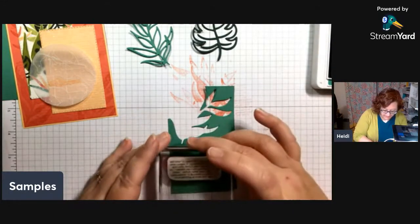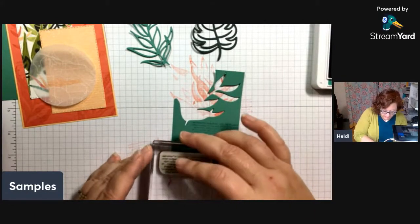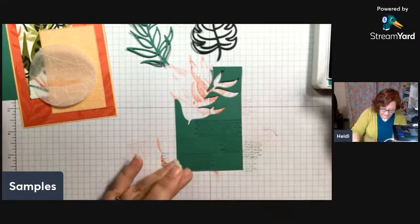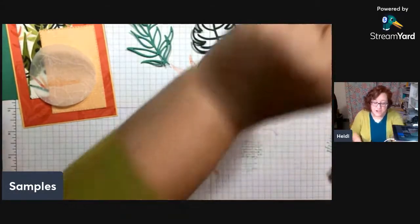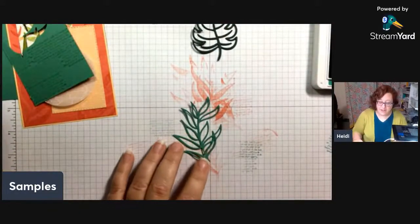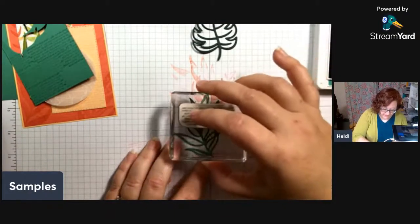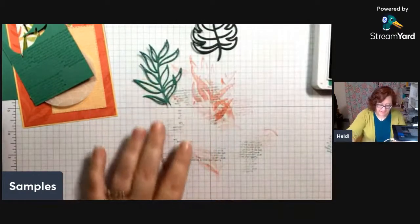And then I'm going to cover this whole piece with my Just Jade. Because I'm going to cut another leaf out of here, and I just want it to have some texture on it. So I'm going to set that aside. And now this leaf right here that I already cut, I'm going to go ahead and stamp that as well. And this is just adding a little bit of texture on it, just a little bit of something extra.